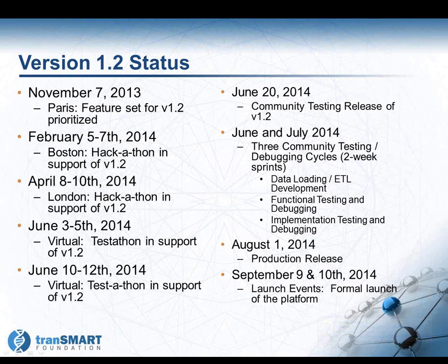Right. Friday on September 12th. Yep, on September 12th. There we go. So it's been a really rapid development cycle.